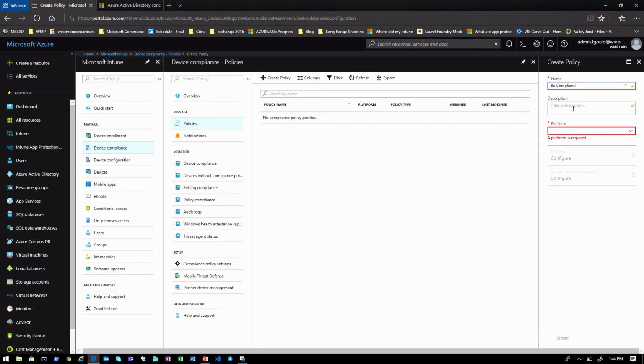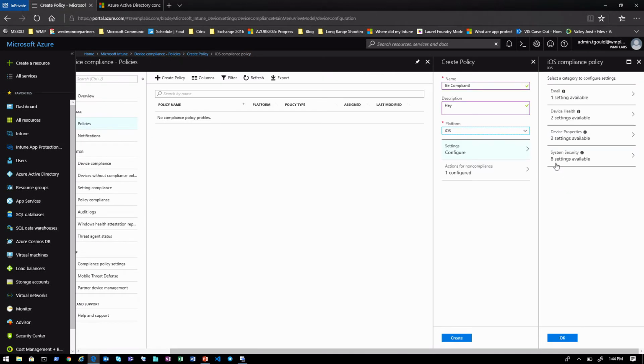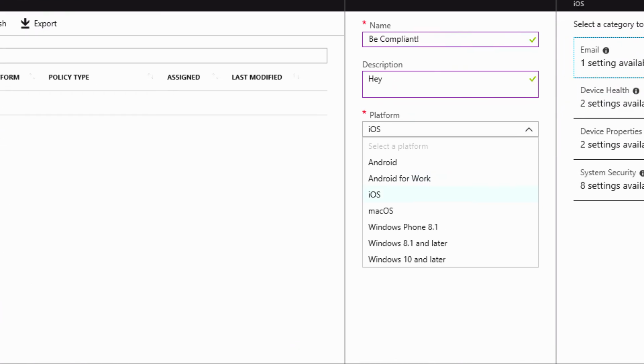Be compliant. I like it. Don't necessarily need a description. That's optional here. So let's go ahead and start with iOS, because as I said earlier, they tend to play a little nicer. Can you click that drop down, Tom, and then zoom it in just so everybody can see that? I think that's pretty important.